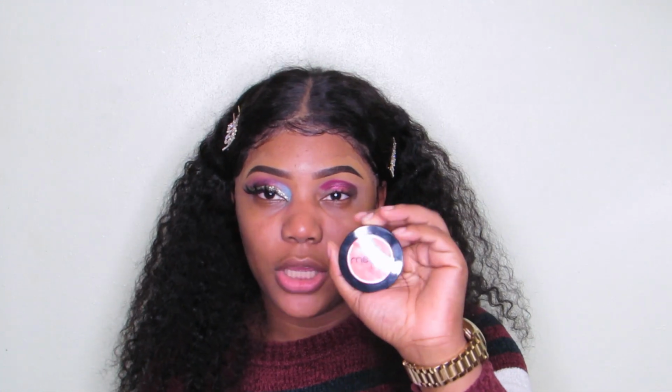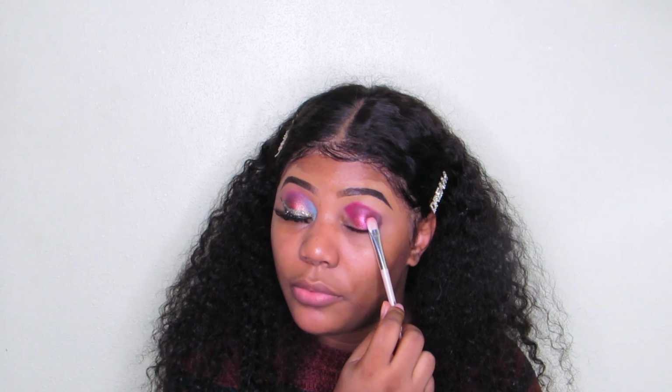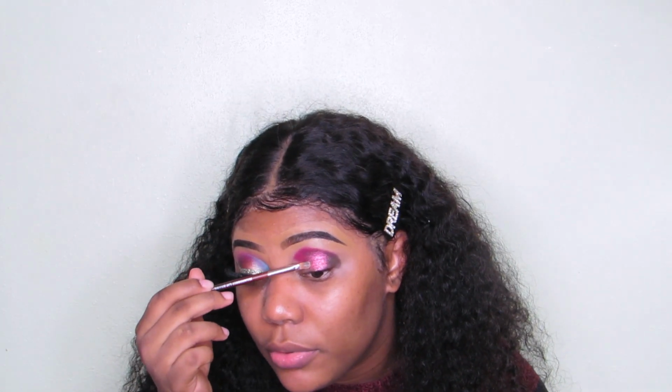So I bought this new blush right here called Mellow, from a brand named Mellow. This is my first time buying from them, and I am impressed. They have some really good products on the website. I love everything. Alright, so now from the same palette, I'm going in with this shimmer gold right here. And I'm gonna place this right in front of that.